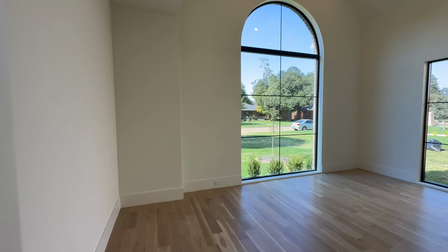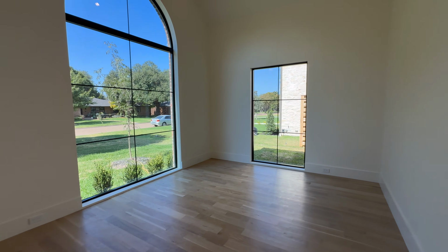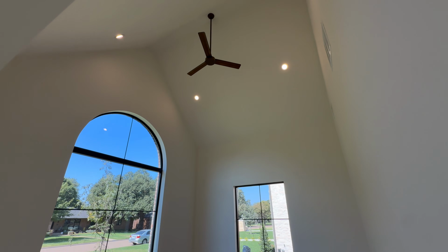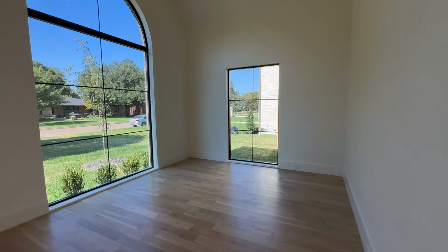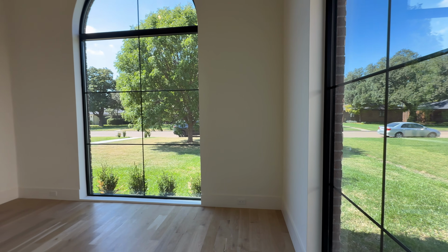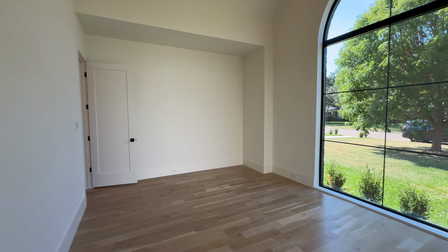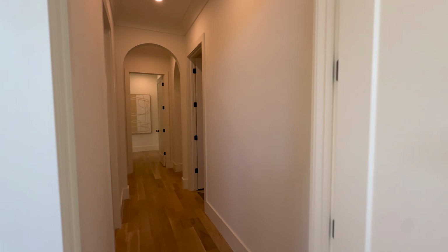Okay, so heading to the first bonus room. This is a bonus room. There's 2 additional bedrooms downstairs. You can do whatever you choose to with this one. It is extremely versatile. You notice the arch windows, floor to ceiling. Look how massive those are. You see the grids in between. Let me know what you would use this particular room as. Of course, a children's retreat, or if you need an additional study, you can certainly do that as well. Remember, we have the study right when you walked in to the left.